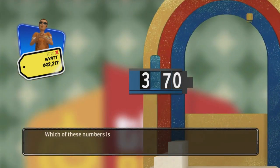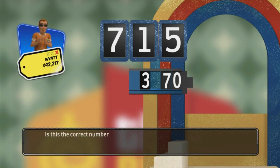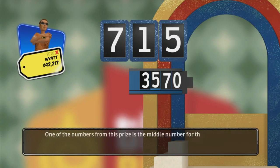Which of these numbers is the correct number for the prize? Is this the correct number? Yes, it's the correct number. One of the numbers from this prize is the middle number for the grand prize. Good luck.